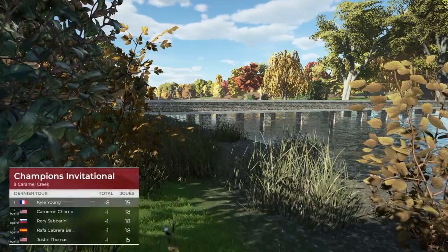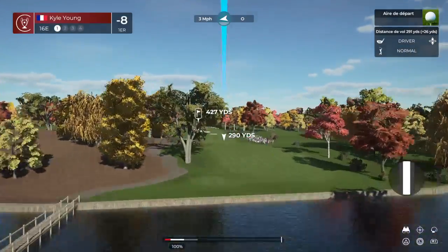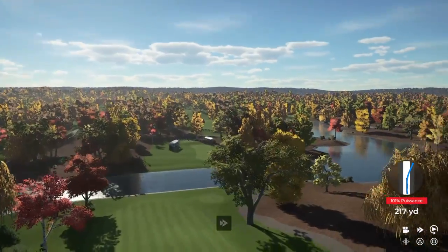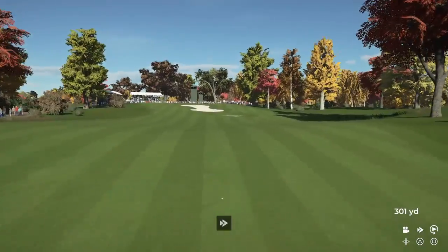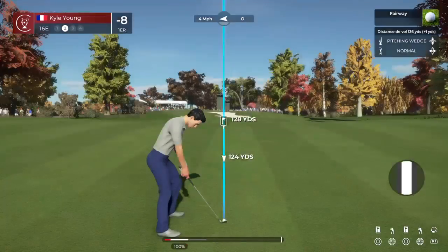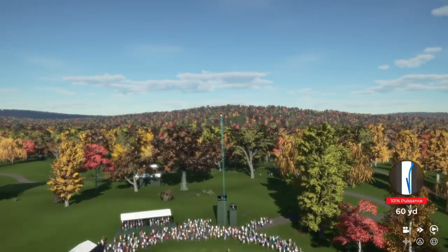Keep it going. 3 holes remaining, Luke. This is getting awfully fun. Let's see what happens here at the 16th. Good looking shot, this. A 3-time victor already this season. Looks like they're going with the pitching wedge.